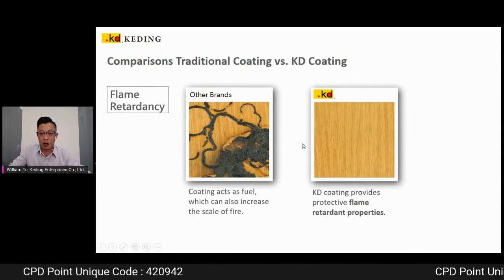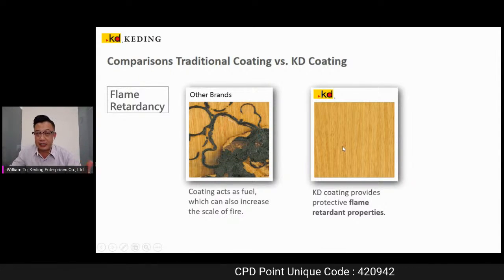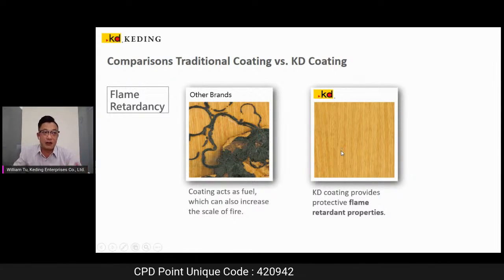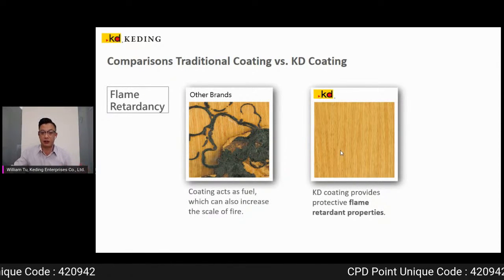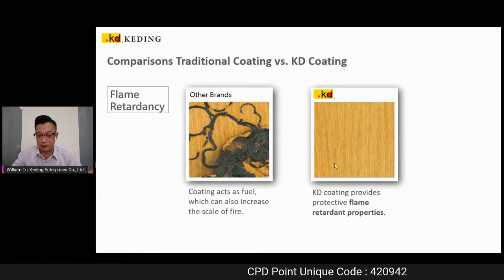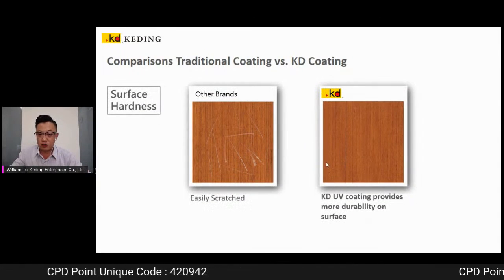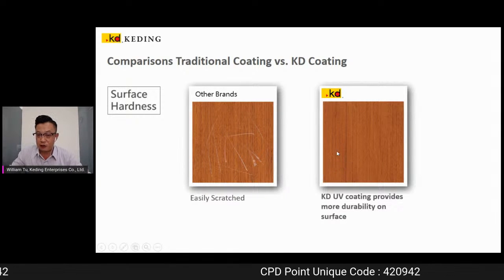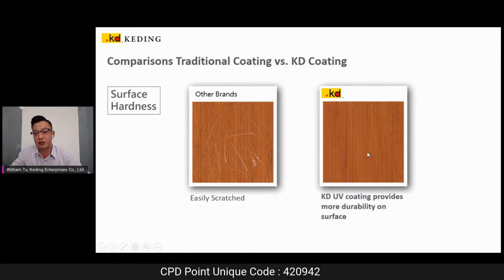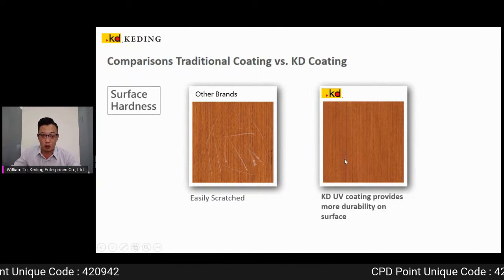Our products also offer flame retardancy. This means that in case of a fire, you can have an extra 1 or 2 minutes to evacuate the building, which can mean the difference between life and death. Then also our products are more durable. Surface hardness is very important, so our products are more durable than the conventional coating.